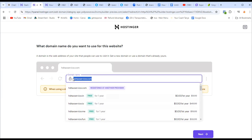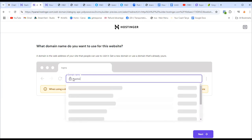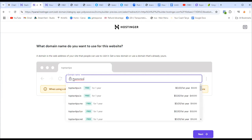So you can pick something. Even if your company name is H&D Tax, like mine, the name of the website that I use is toptaxbreak.com. You can use top tax tips or something like that, something that is easy to remember. Toptaxbreak.com is easier for people to remember than H&D, because I use that in my videos and other places. So, dot com.